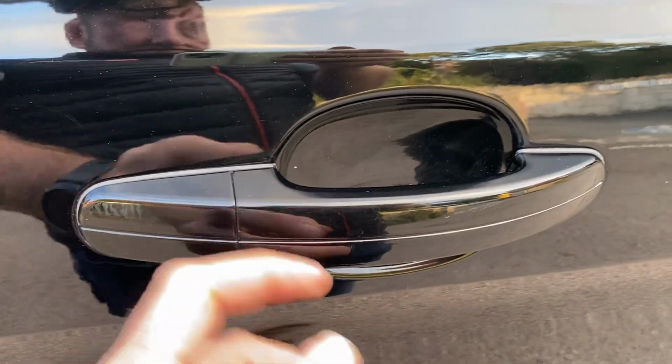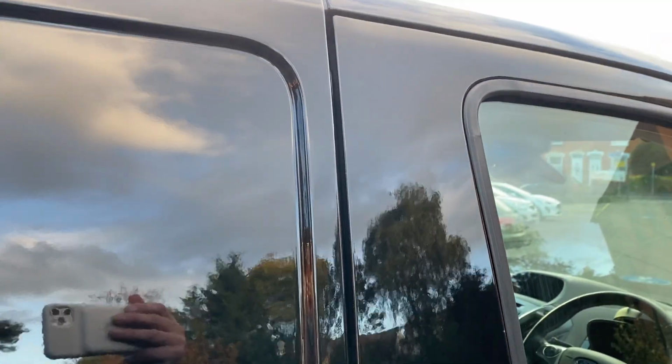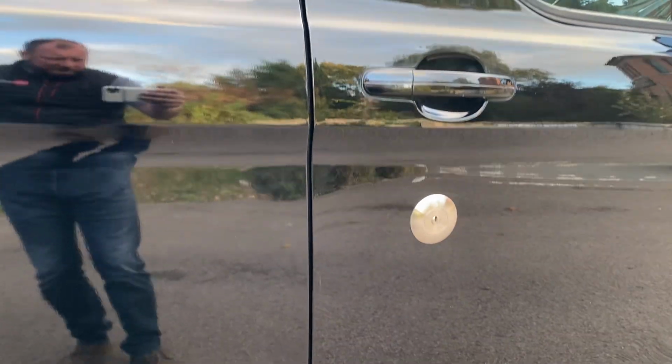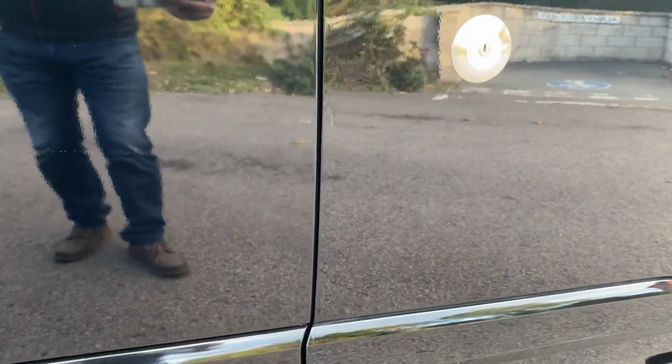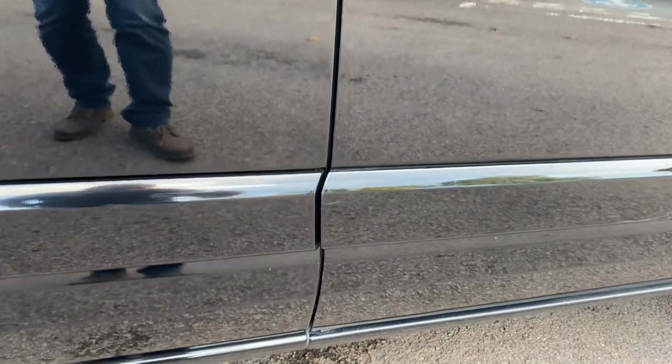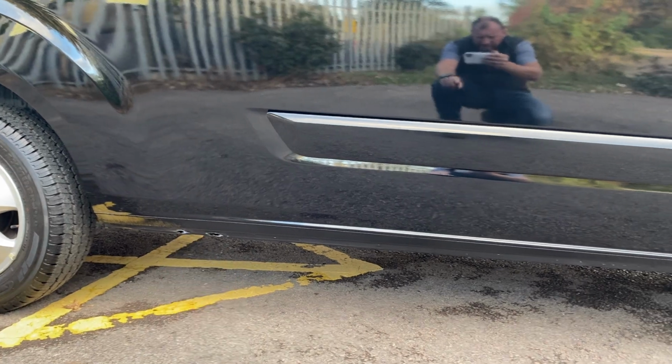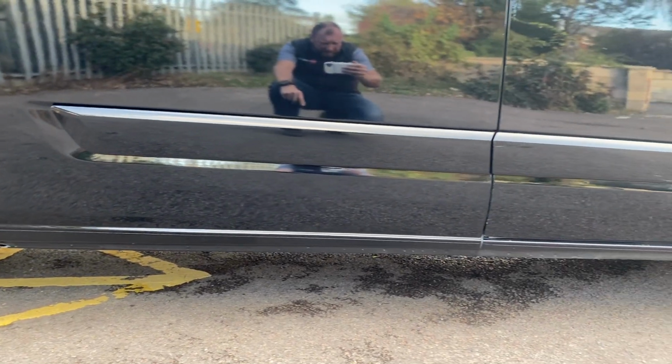Door handle, as you can see, behind the door handle, no excessive scratching. If we're looking at your door edges on the van, again, door edges all looking pretty good, minimal wear and tear. Getting down low, looking at your sills, so we have a couple of little marks here, but the sills are straight and tidy.